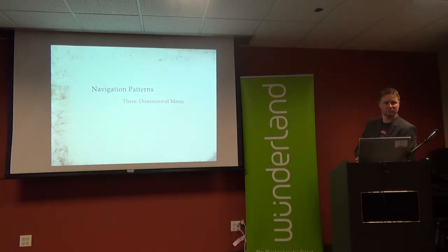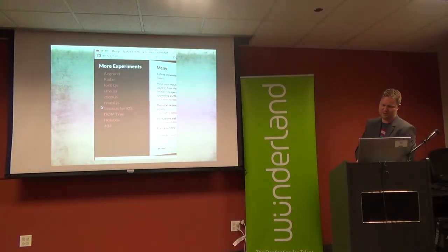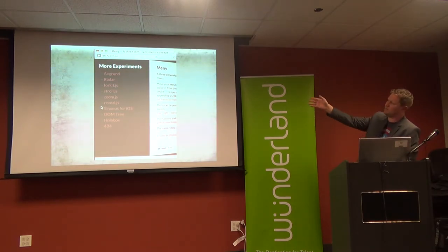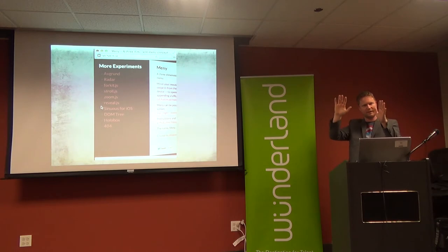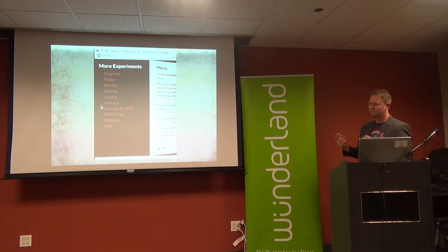Three-dimensional menu. We've only used this once. Basically, you see the narrow arrow over on the left side of the screen. You would click that, and it would move the content you have and kind of set it back that way.